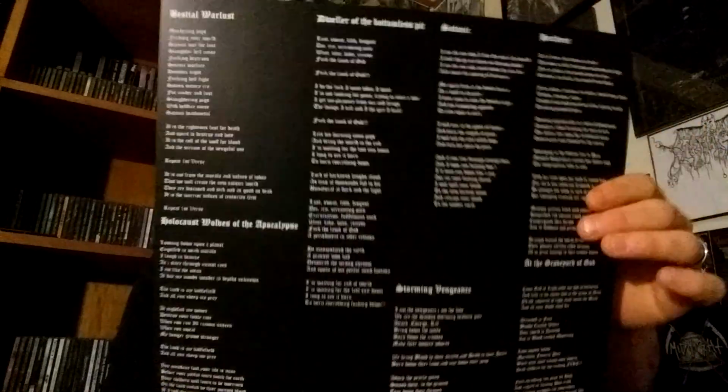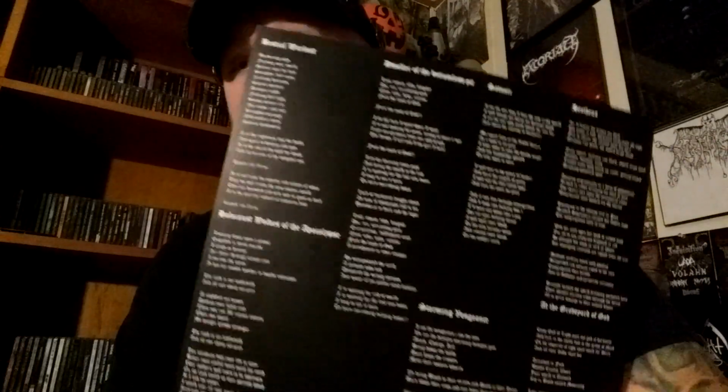The lyric sheet's kind of interesting. There that is. And on the back of it, you have an interview from World Plague Zine, which is, I guess, a fanzine out of Chile.